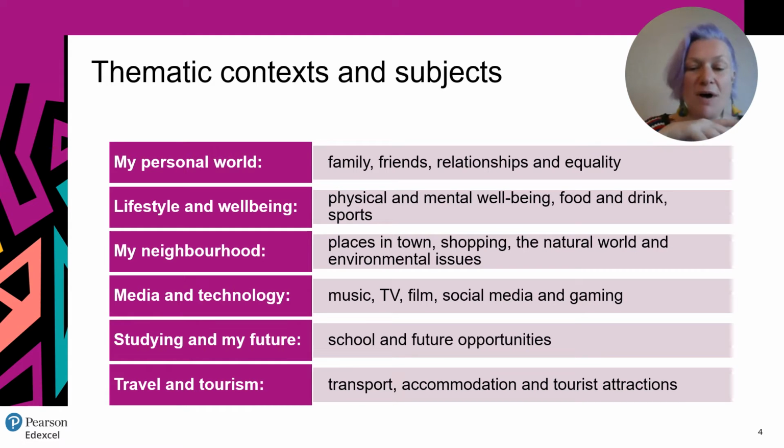The other thing that's probably worth noting here is just because we have assigned a subject to a thematic context doesn't mean that's the only place it could have been assigned, or indeed the only place that you might like to cover the vocabulary for that subject area. So, for example, we've put transport in travel and tourism. You could equally see, I'm sure, that transport could sit well in my neighbourhood because it might be about how you travel around the place where you live.